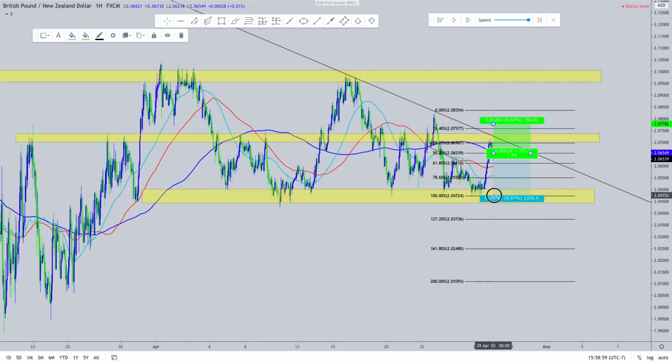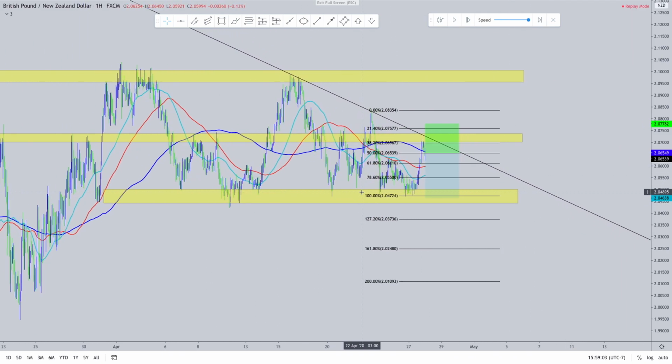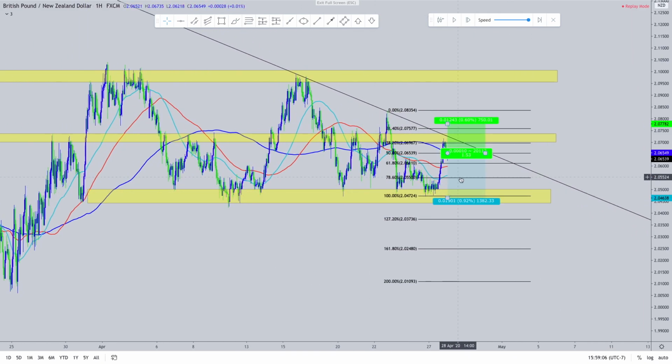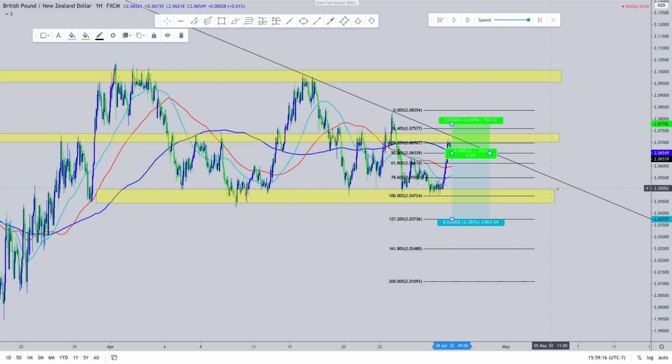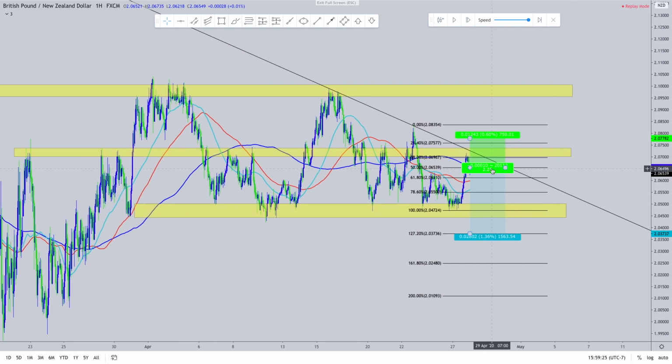And my first TP obviously would be this area down here. However, in order for my risk reward to be at least 2, I would need to hold the trade at least to this 127. And that would give us our minimum of 1 to 2 risk reward. And of course, once we got down here, I would take partials and my stop would be moved. So it would still be a win, just not the 1 to 2 risk reward that I like looking for.